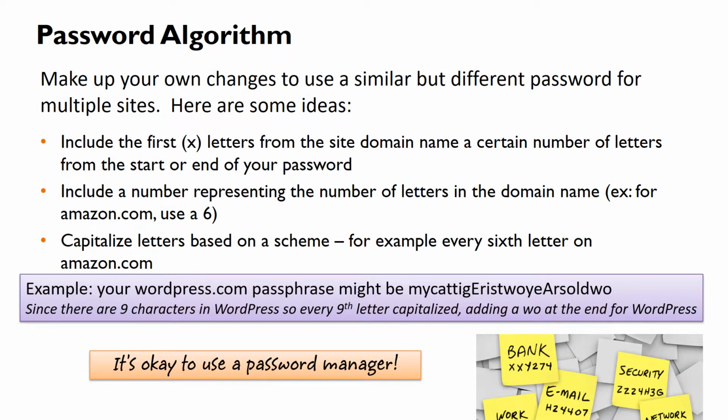If you want to use a similar password for all of your applications that require passwords, one idea is to make your own password algorithm. Make some changes to your primary password for each site. Here are some examples. You could include the first several letters of the domain name in your password. An example, if the password is for your WordPress account, include a WO at the end of your original password. Another idea is to include the number of letters in the domain name. In the case of WordPress, there are 9 letters in WordPress. Or capitalize every 9th letter. Then do the same thing for all of your passwords, making them all different but easy to remember.